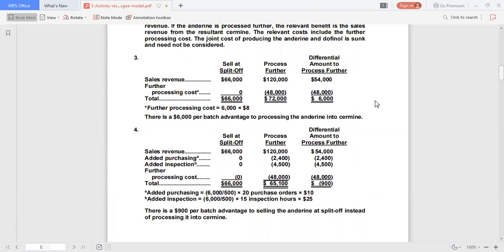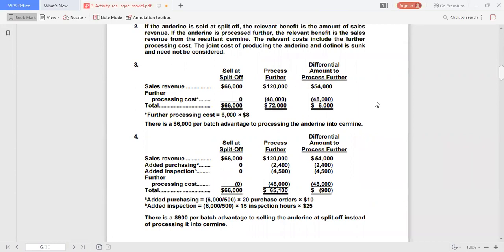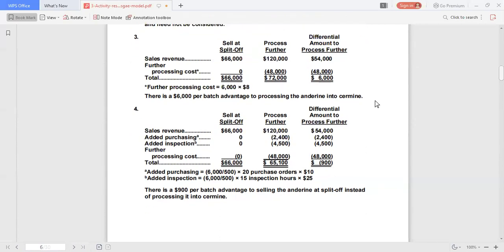By the way, take note, your number 3, if you sell at split off, you'll have revenue of 66,000 only. But if you process further, you'll earn 72,000. So it's advantageous to process further because your revenue is 72,000 higher than if you are going to sell at split off point.